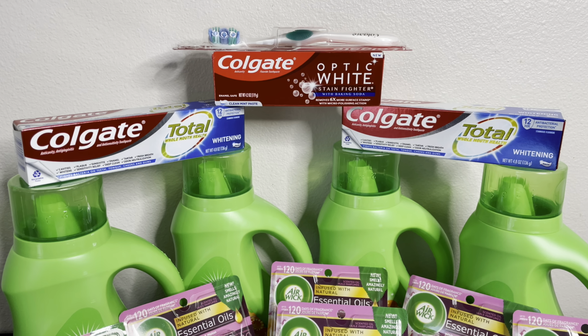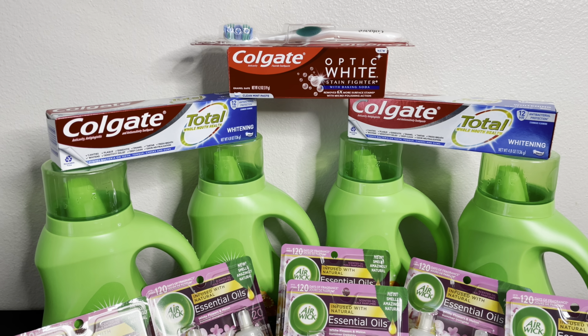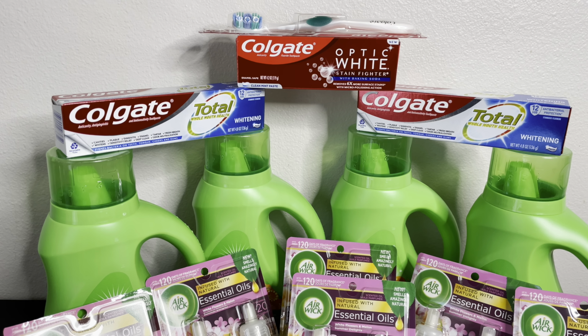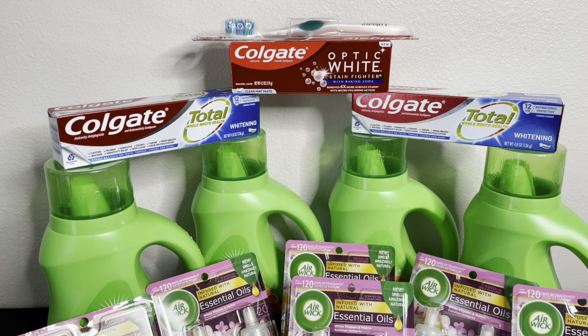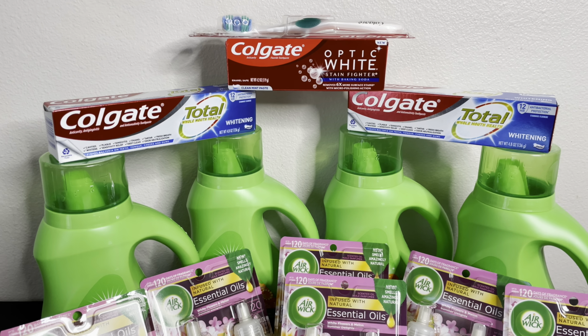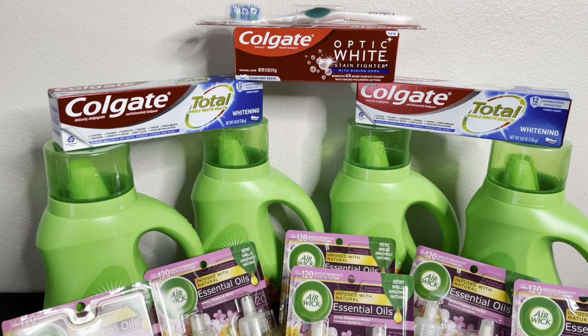And then next up, I went ahead and I grabbed 2 of the Colgate Total toothpaste. And those are priced at Walgreens for $3.99. The deal is when you buy 2, you will receive $5 in Walgreens cash rewards. So you're going to purchase 2 at $3.99, and that's going to bring your total to $7.98.